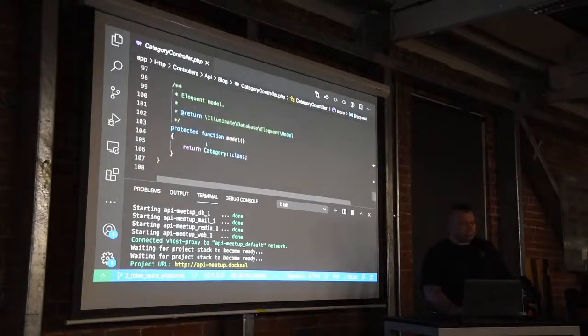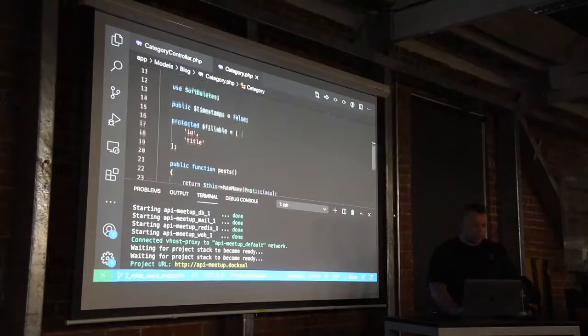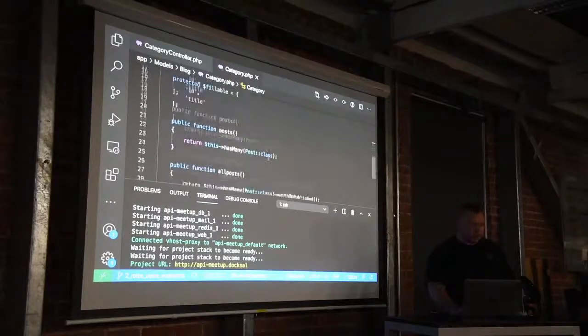We've got a protected method that tells it which model we are dealing with. Models, quite literally, are standard models, as you can see. I've got a soft delete, normal trait, my fillables, and my relationships. There's nothing you need to do on the models that's any different.